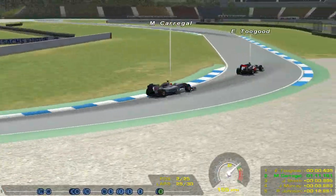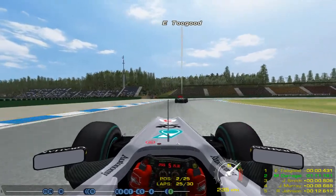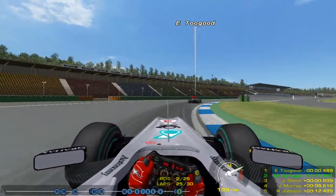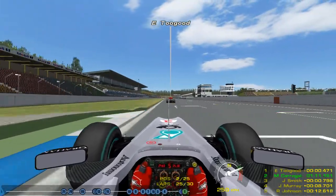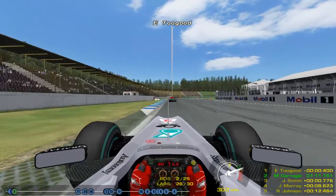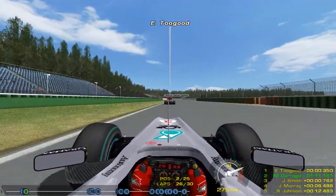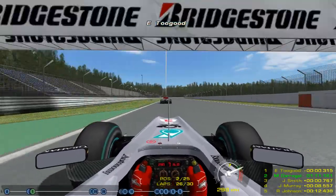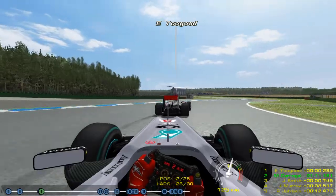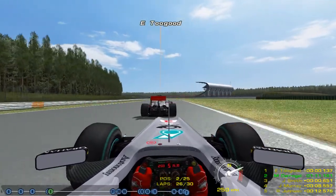And now at the front, Evelyn Toogood is being caught and caught and caught by Carragher and Smith. As we now start lap 27, 4 to go, and Evelyn Toogood is still holding down the race lead. I believe the Mercedes garage must be basically in shambles now. This is a stressful situation because they do not want what happened to the real Mercedes team in the 2019 German Grand Prix. So that's a terrible run from Evelyn Toogood.